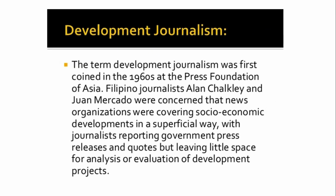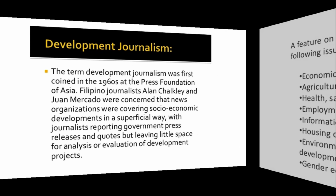What is development journalism, and what is the history of development journalism? The term development journalism was first coined in the 1960s at the Press Foundation of Asia. Filipino journalists Alan Shackley and Juan Mercado were concerned that news organizations were covering socio-economic developments in a superficial way, with journalists reporting government press releases and quotes but leaving little space for analysis or evaluation of development projects.